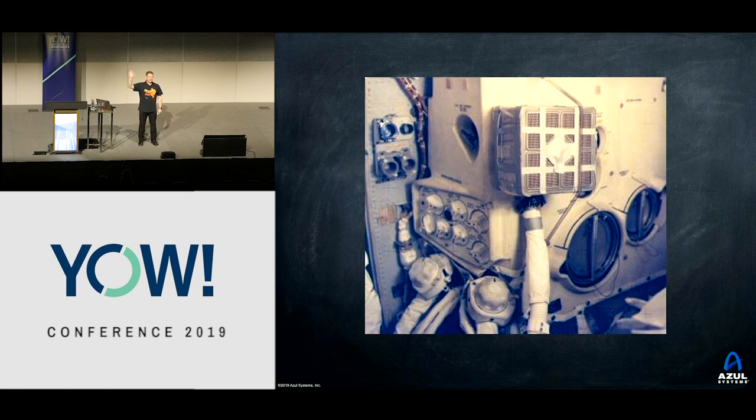Anybody here recognize what that is? It's hard for me to see there. Somebody want to shout out? Apollo 13, exactly. That is the CO2 scrubber from Apollo 13. And for those of you who might be too young to remember or to have seen the movie, Apollo 13 was supposed to go to the moon, didn't quite make it. They had an accident on the way. And they did get everybody back alive.